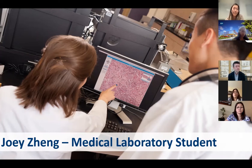So also the program is very hands-on. In level one, at least, we have 3 to 4 days in lab in a week. So I think that's very good, with every day just getting more skills. I think that's really good because every day we can build up on our skills, and that will eventually prepare us more for the higher level skills that we need to do.